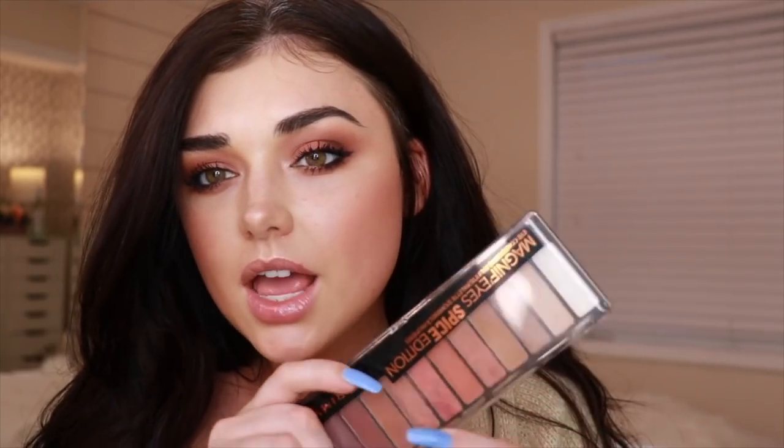So this is the final eye makeup. I really, really like it. This is my new favorite eye makeup look. I'm wearing shimmer. Usually I keep it very simple with the eyes, but I'm really, really liking this eyeshadow palette. You can do so many things.